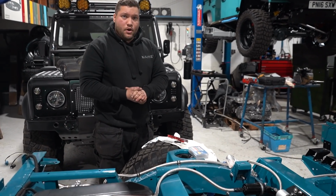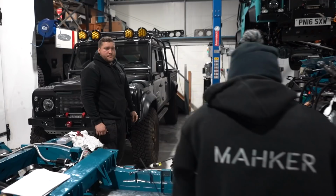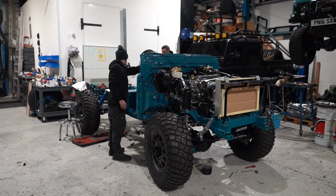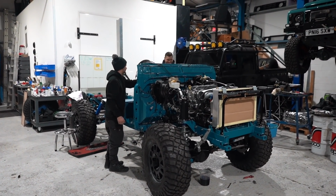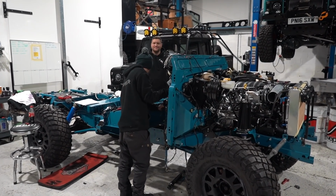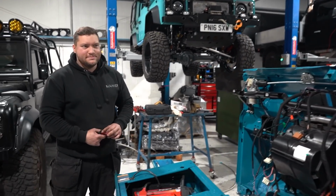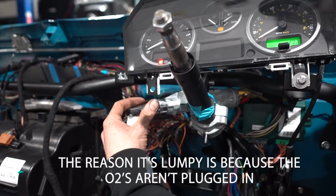Now hopefully, all being well, Sam will start it. Yeah. The lumpy running is because the O2s aren't plugged in.